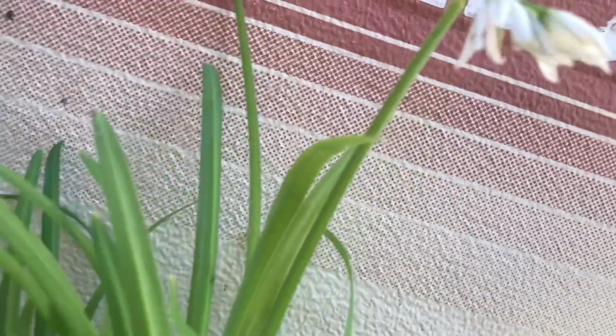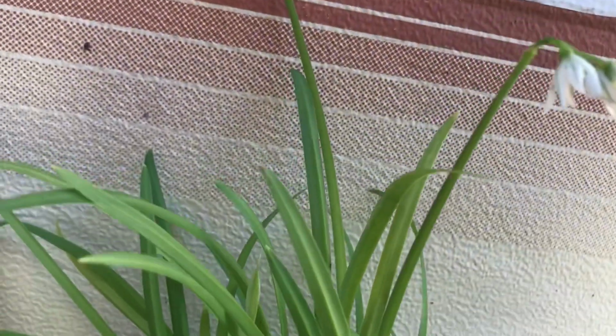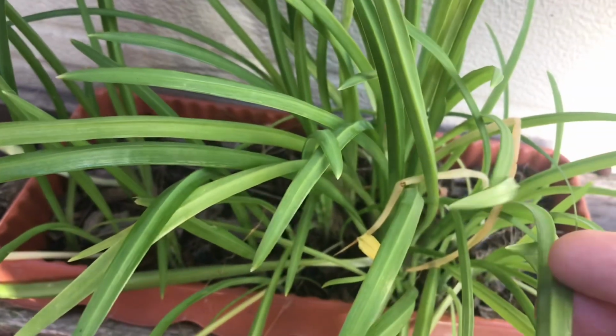I do grow this one at home when the wild garlic isn't in season, and the best way to tell it is inside those little white flowers, which you can't see at the moment as they've closed. There is a little green line going up each of the petals.